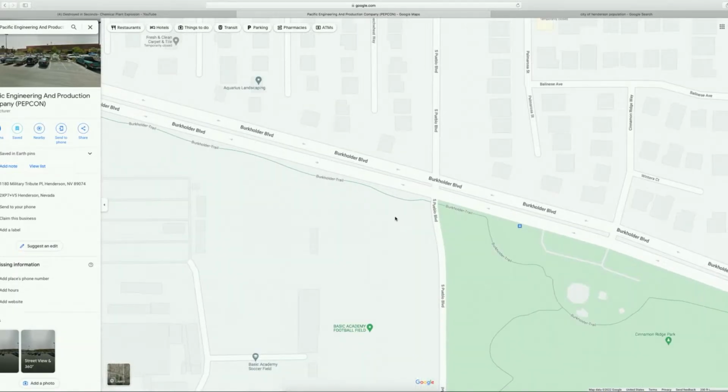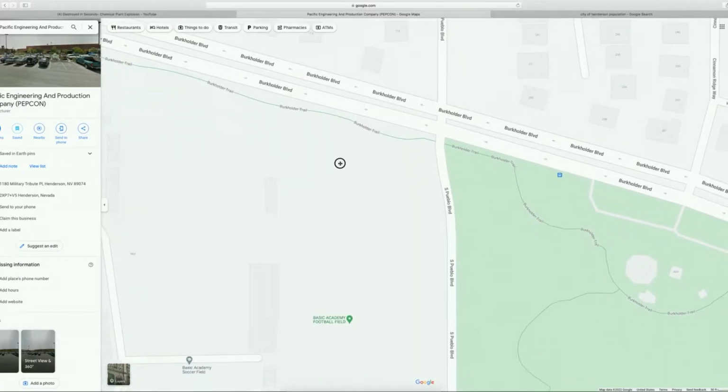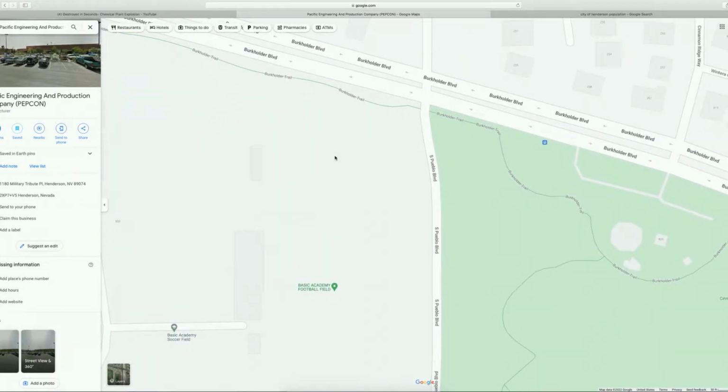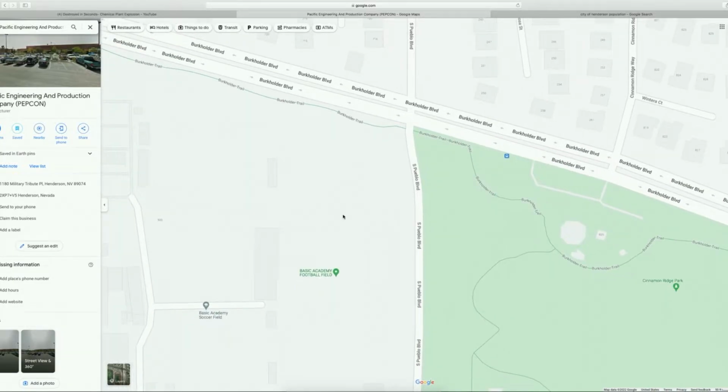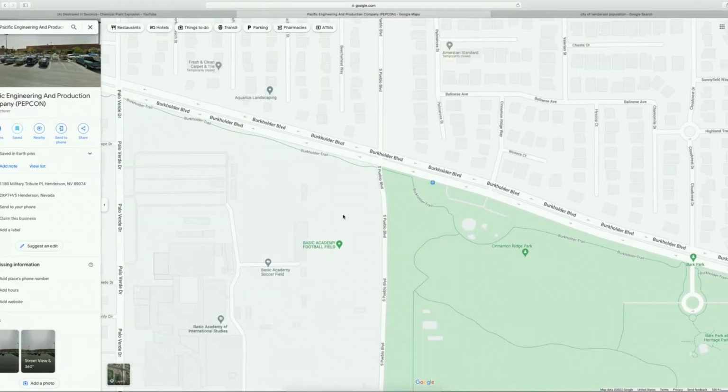If you're not aware, they replaced the turf on the Basic Academy high school football field with some kind of neo turf. So you might want to be mindful of how much exposure you or your kids have to it, as well as any of the dust being kicked up from playing on it, because it's new. It's a neo type of turf. It's new. Your kids are being used as guinea pigs, just letting y'all know.